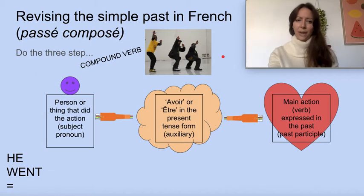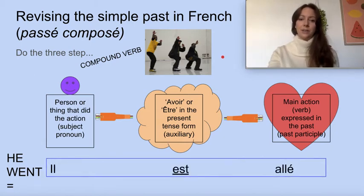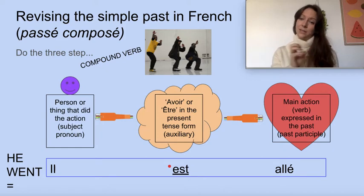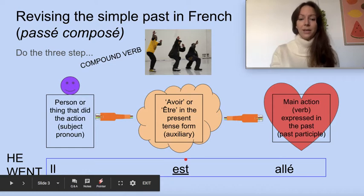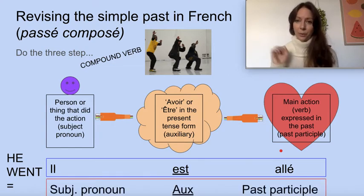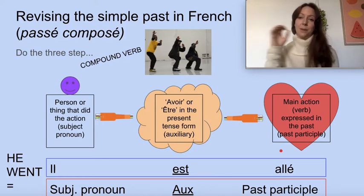Again, the word he went, we're going to use the subject, il. It's going to be put in the past with our connecting auxiliary verb, être. And in this case, to go with il, we use est, il est. And then the past participle main action, allé. Il est allé. Where did he go? Il est allé au cinéma, for example. So we've got the subject pronoun followed by the auxiliary, which is our connecting cable, and the past participle. Okay, that's our three step. One, two, three.